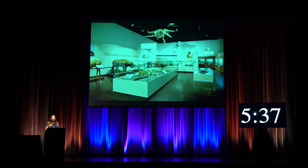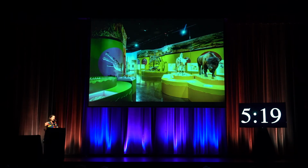So the dream job that I'm here to talk about tonight is the renovation of the Natural History Gallery at the Charleston Museum. I don't know how many of you have been there, but it was in dire need of some renovations and redos. The gallery hadn't been touched since the 60s, and everything was just piled together. So the first thing that came to my mind when I saw it in high school was, wow, there's no story here. Everything's just all lumped together.